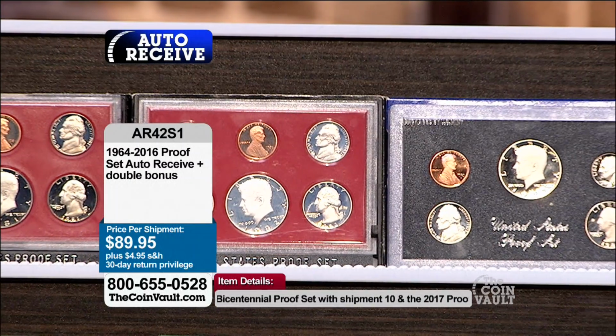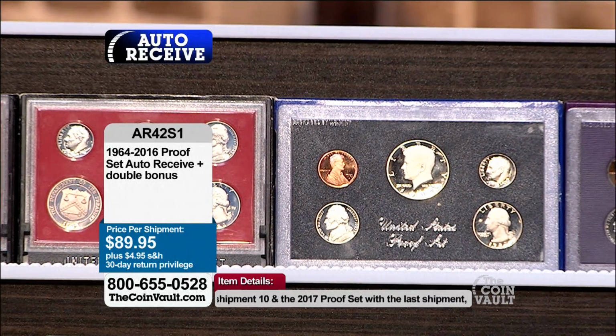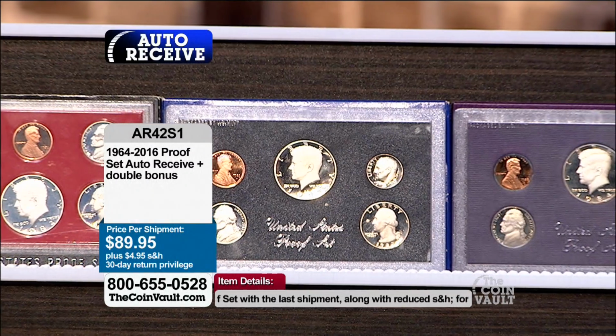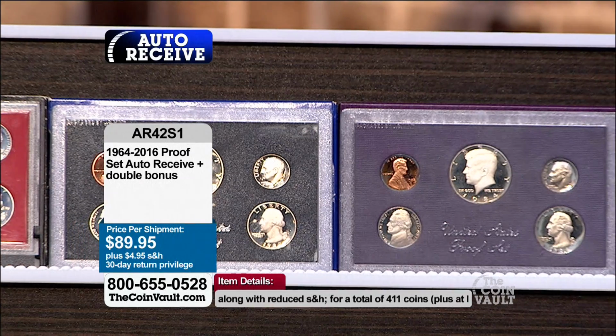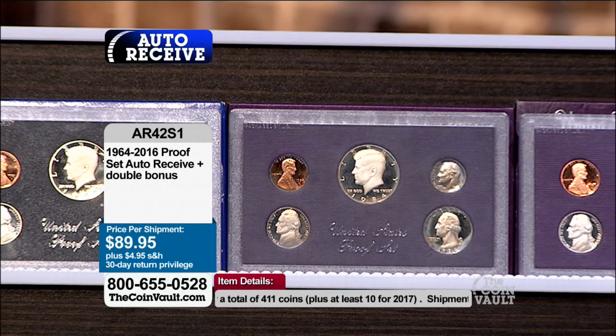And then in 1983, you would have that blue packed proof set from the U.S. Mint, and then the purple packs would start in 1984. Definitely so, and you'll receive all those sets for only $89.95 for each of the 12 shipments, only $89.95, and only $4.95 for each shipment, $4.95 shipping and handling.